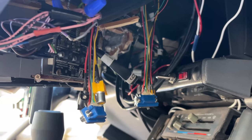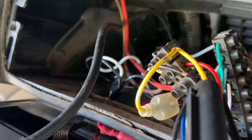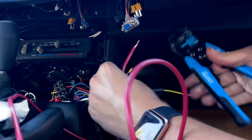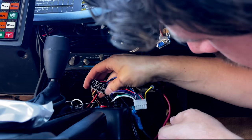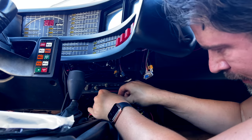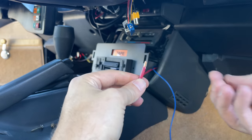And to get power for those TVs, I'm going to take it from behind the radio, which I've disconnected again. Tap into that yellow one with the fuse on it for the 12 volts from the battery. We also need a ground there. Yep, all in there. So we now have our live 12 volt and our ground cable.